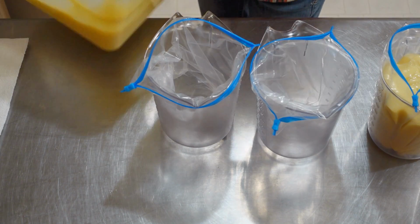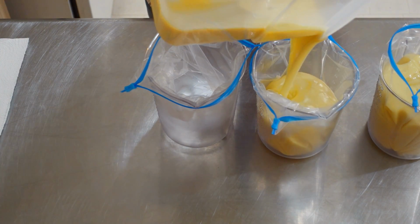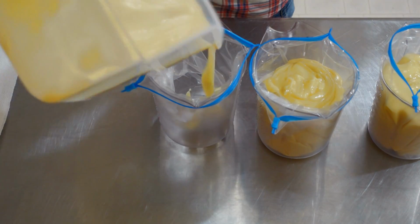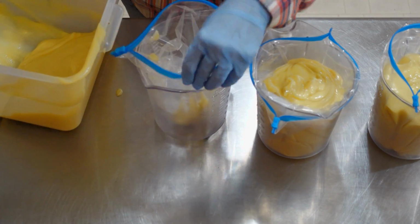And it works out very nice. And I'm always doing something I shouldn't, like putting way too much in. So hopefully it doesn't all squeeze out the end. Oh, come on.